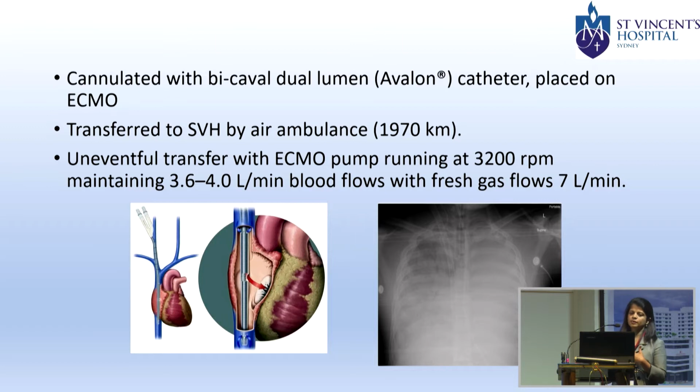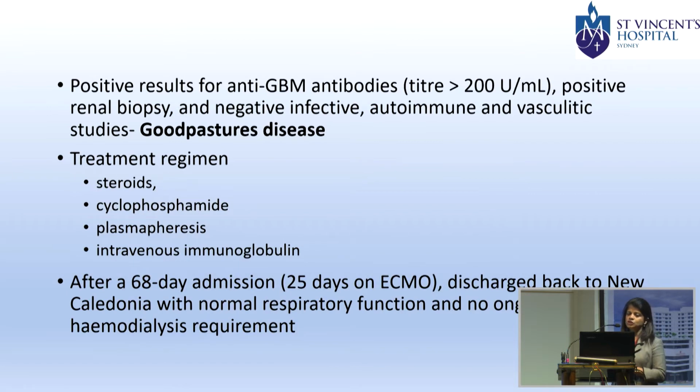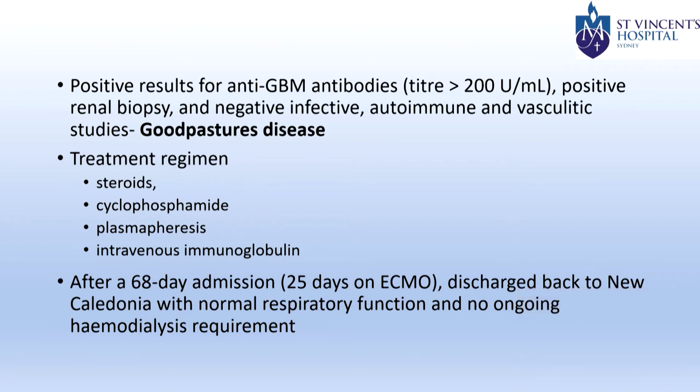Coming back to our case, the patient was cannulated with an Avalon catheter, which is a bicaval catheter accessing blood from the superior and inferior vena cava, returning it through the tricuspid valve into the right ventricle. Long transfer by air ambulance, which was fortunately uneventful, and you can see his chest X-ray there on admission to ICU. The patient ended up having a positive anti-GBM antibody, and Goodpasture's disease was diagnosed and was treated with steroids, plasmapheresis, and immunoglobulin. Long ECMO run, 25 days, prolonged admission in hospital, but eventually made a full recovery and was discharged home well.